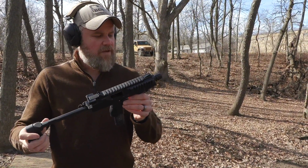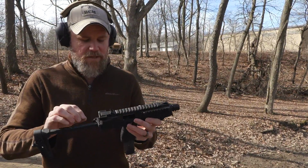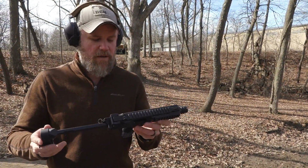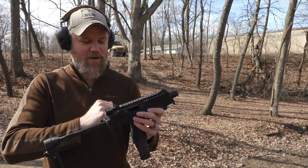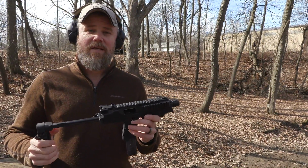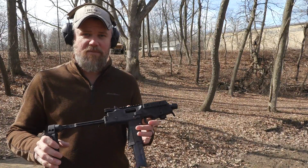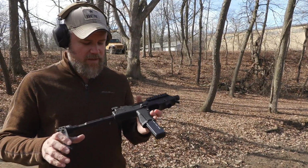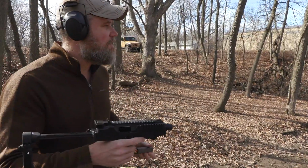So if anything, the elevation's just a little bit off. I probably should read the manual. I don't see any way to adjust the elevation, so I'm just holding lower on the target. Eventually, when I buy another red dot sight, because I'm out of them, I will put a red dot sight on here. I wish it had a T2 Micro, but those darn things are so stinking expensive, it'll probably wind up being an MRO or maybe even a Primary Arms red dot sight that I wind up putting on this gun. So, very fun little guy to shoot.